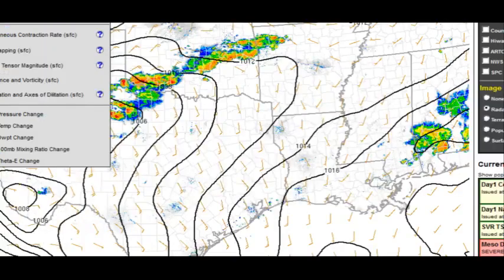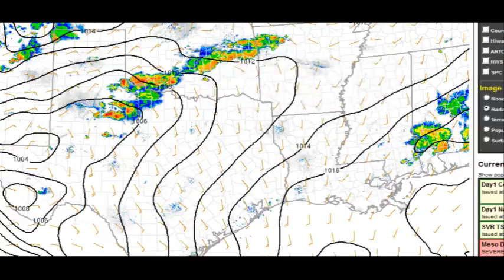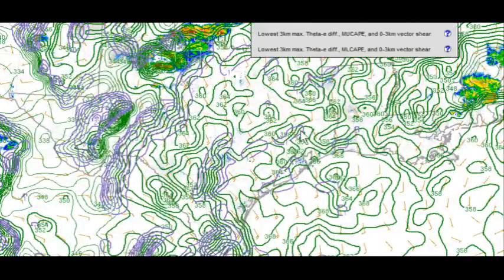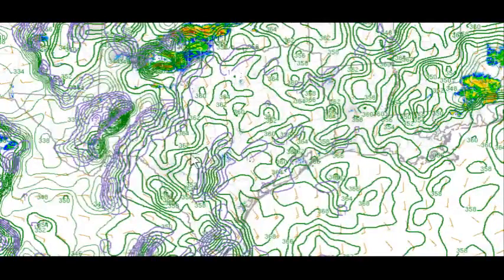Let's check out the Theta E field. We've probably got a bit of a Theta E ridge feeding these storms, and there's 364s right there. So that works out pretty well. And there's another 364 here, kind of feeding up into these storms. So they pretty closely follow that, and you can see kind of a depressed area of 356 right here. So that may be a reason for the gap there in the Oklahoma City area.